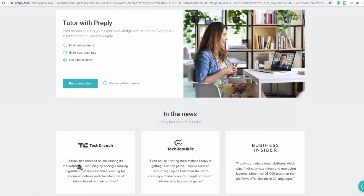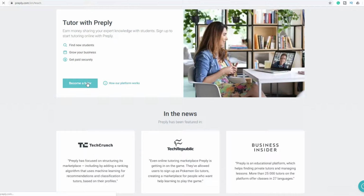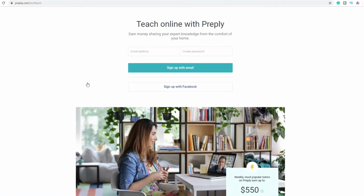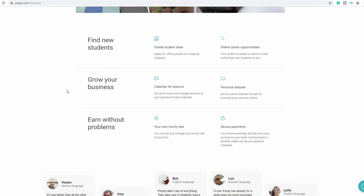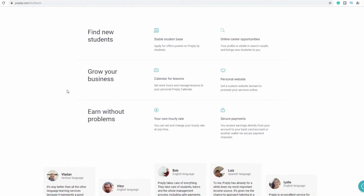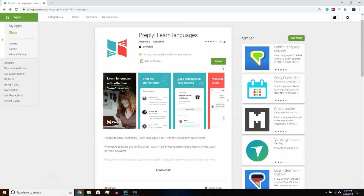Just like with Shake, you pick the specialty, which in this case would be your language, and they find the students for you. This one is a little bit more flexible when it comes to pay. You basically set the pay rate per hour. Just like with Shake, you can do this from anywhere as long as you have a steady internet connection, and they also have a mobile app as well.